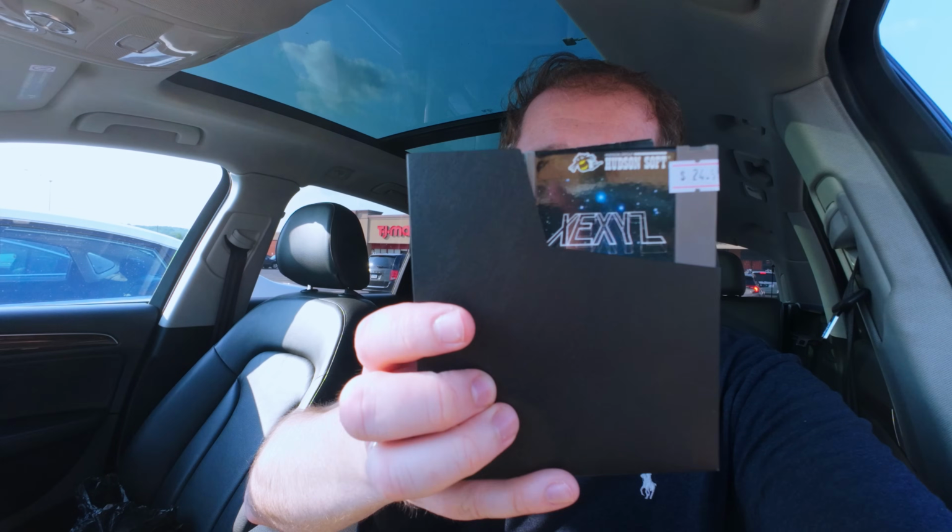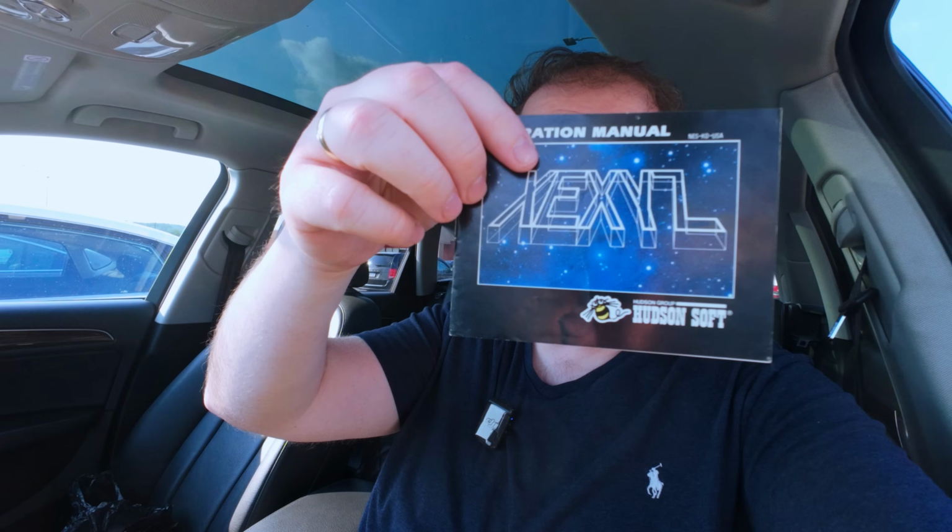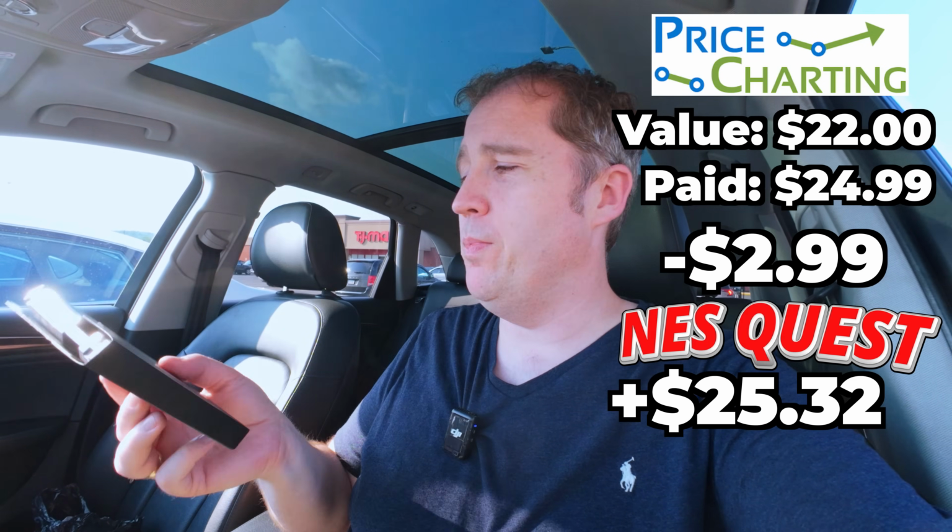This is another one that was recommended by John Riggs. And this one is in pretty good shape. It's got a little bit of cleanup to do, but does come with the manual. I think with manual, the whole thing comes out to like $22 on PriceCharting. So $24.99, you know, we're $2 to $3 above, but it's in really good shape, so I can't really complain. And I haven't seen it anywhere else. I figured we'd take a shot.